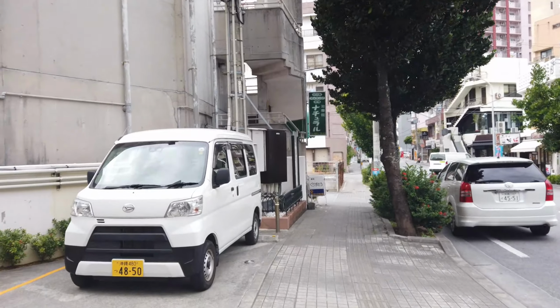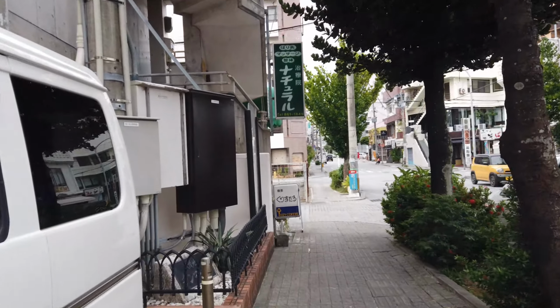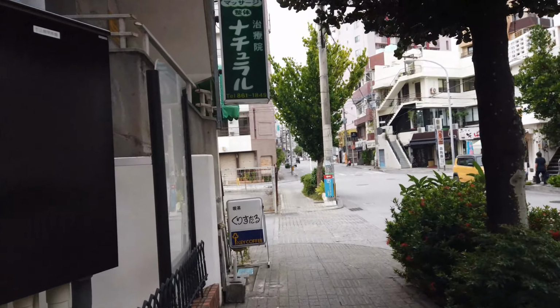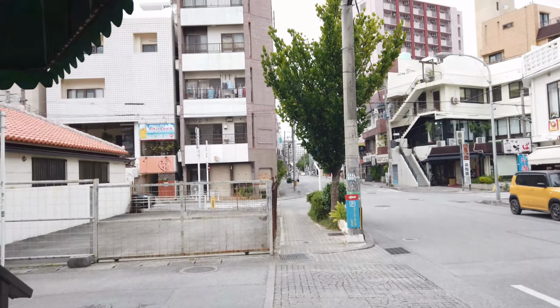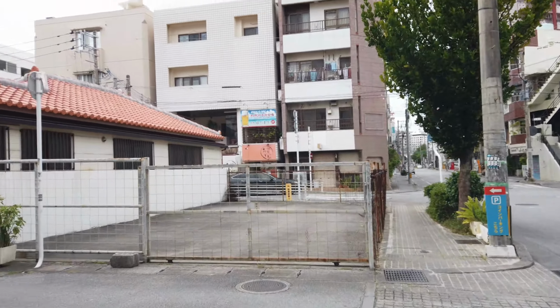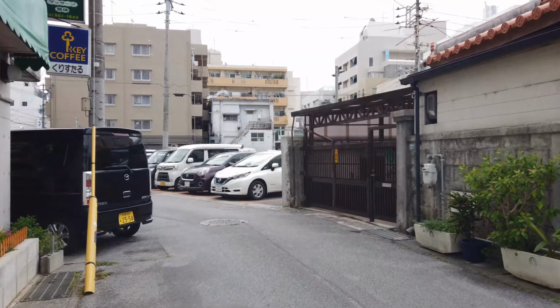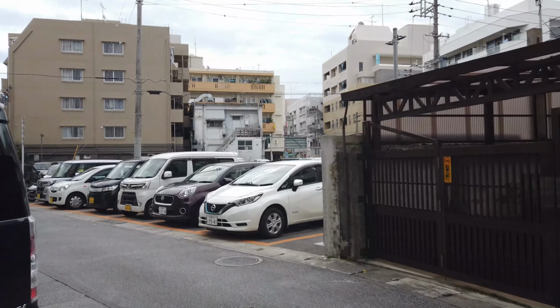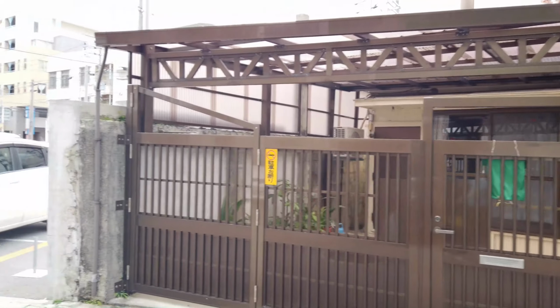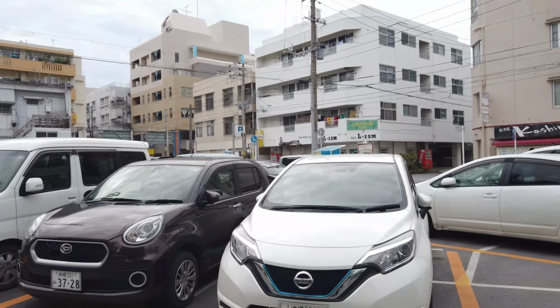Okay, I'm pretty sure that when I get to the end here I need to go left. But I'm not making it the easiest to get to where it used to be at all. Oh, here we go. Oh, yeah. I know now, because it's right here. It used to be kind of built right up here on this corner.